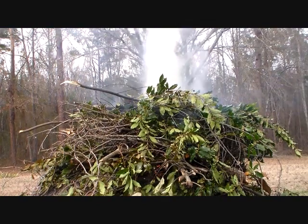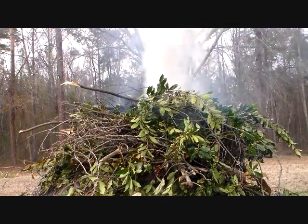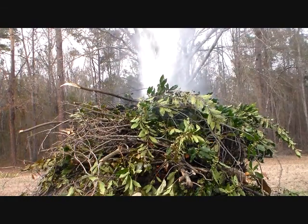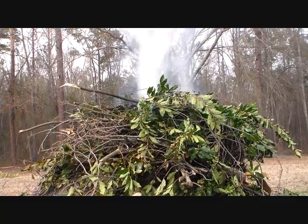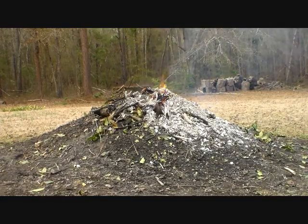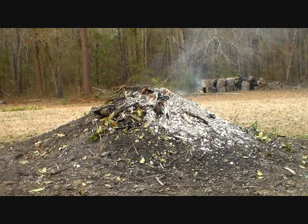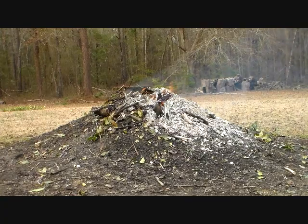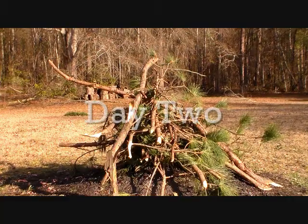Well, it's getting to be about 4 o'clock, and I'm starting what's actually going to be the last burn of the day. I'm going to burn this down to coals, and then we'll call that good for today. We're now at the end of day 1 of burning, and it's looking like a little volcano there now. But we have managed to get the laurel burned, and we have managed to get even the green magnolia burned.